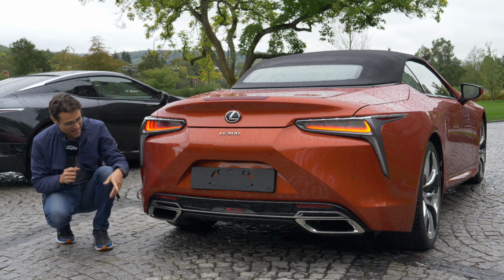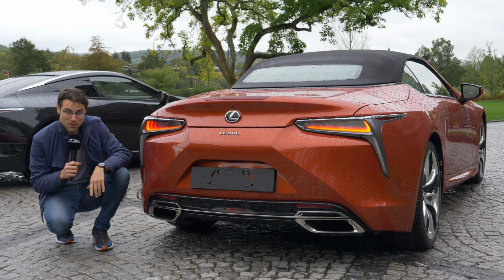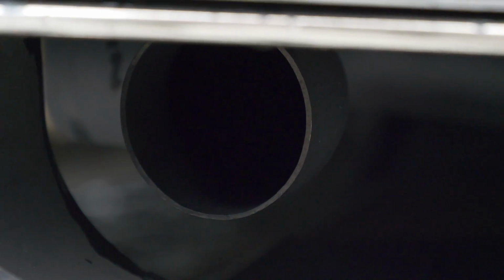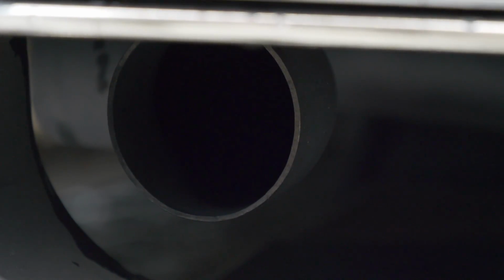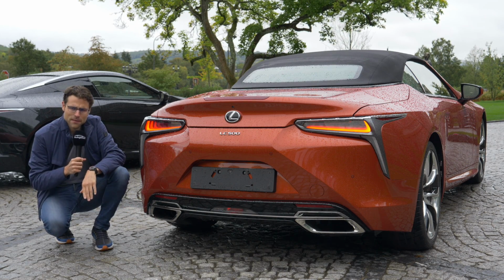So, and then in the lower part, job for the Autogefühl fake exhaust police, because this is an exhaust tip which is pure fake. The real exhaust then is on the inside. At least the air goes through, but yeah, come on, give us the real deal, right?